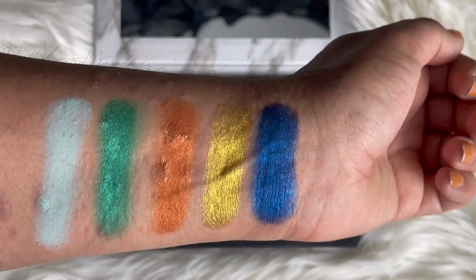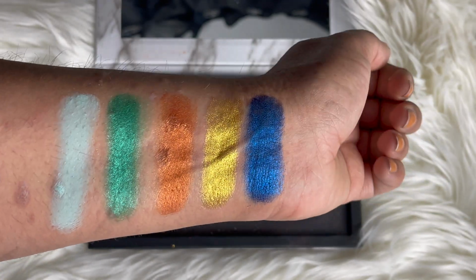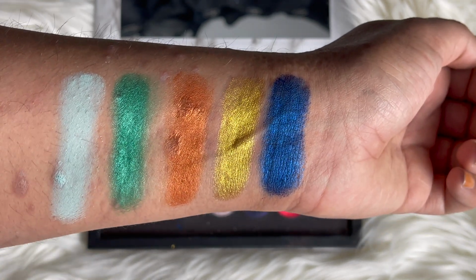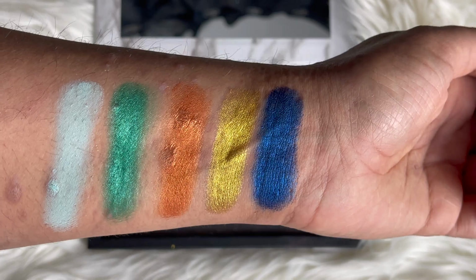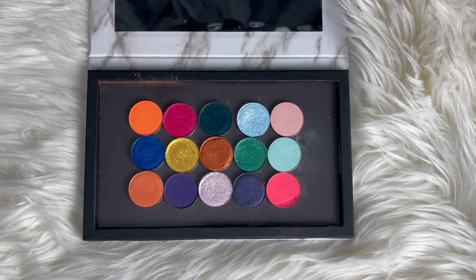So there it is. That is the second row. I think that looks really pretty. This is a real row. I feel like this shade is one I definitely would never think to place in here, but so pretty. Okay, so we're down into the final row.